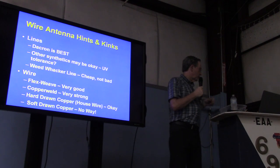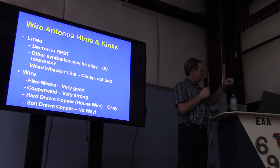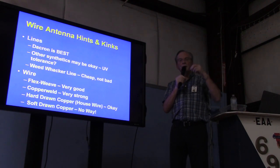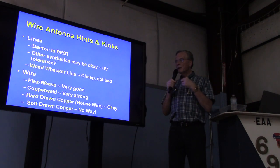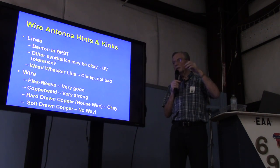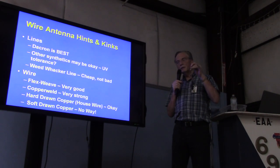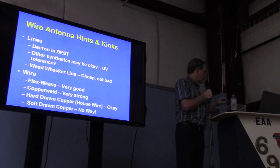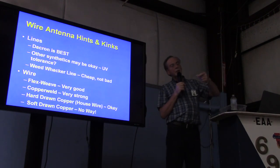Wire. This is Flex-Weave, which comes from The Wireman, sometimes called Silky. It's very, very flexible, and it's very good, and it's not all that expensive, and it's very strong. So that's certainly a consideration. Copper weld is stronger still. Actually, this open wire line is made with copper weld.